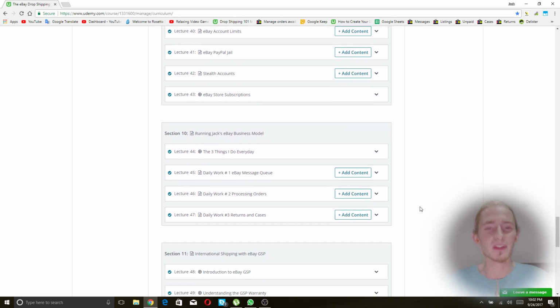But this section is going to be me showing you exactly what the work is that I do every day. And there's three main sections here. There's the eBay message queue, and this is how I start my day off. I open my eBay messages, and then I open all the tabs up, and that's the queue that I look through, and I read everything, and that gives me a sense of what I need to respond to, what I need to do, if there's things from eBay that I need to take care of, and all that kind of stuff. So that's the first part, and it's usually one of the more time-consuming parts.